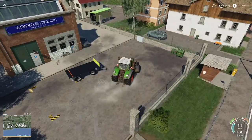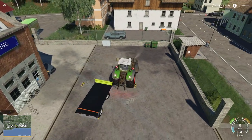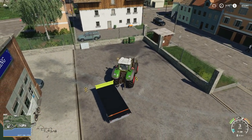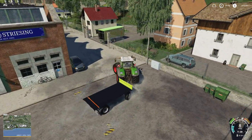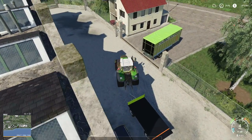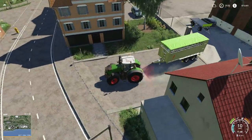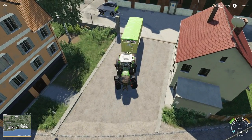Don't ever say that we are not ingenuitive, because I just made that happen. I can't believe it worked, but we made it happen. This trailer is leased. I don't really know if we need to put it back on here or not. We will, because I know we're supposed to, but I don't want to. Just to be completely honest.